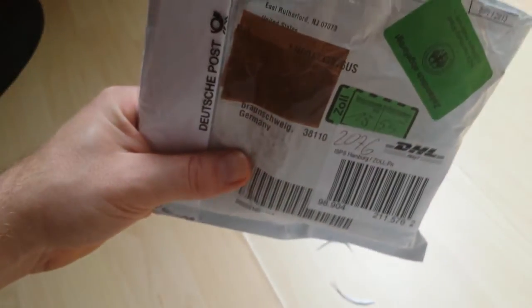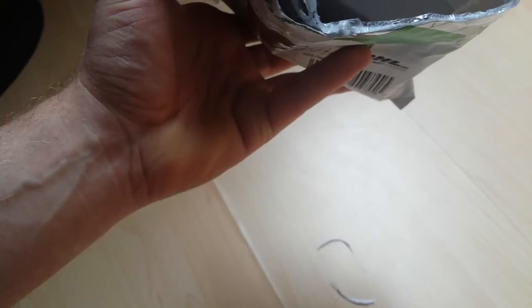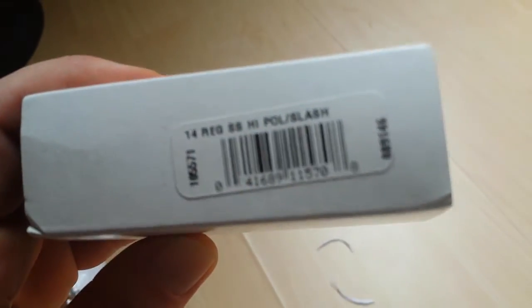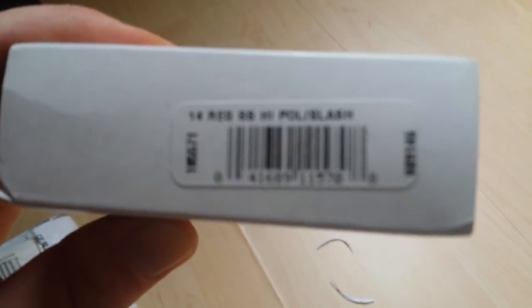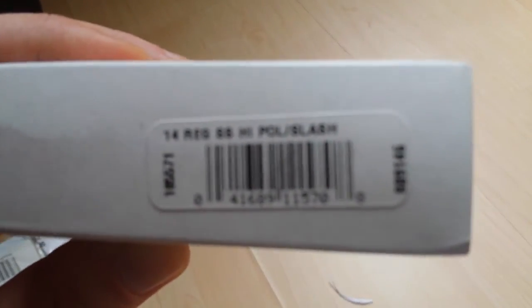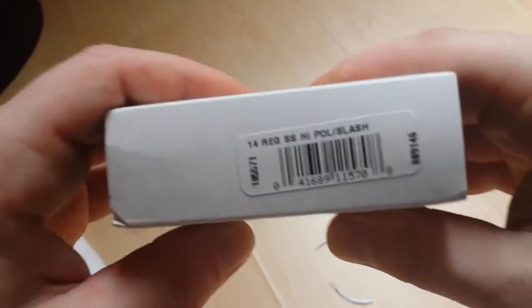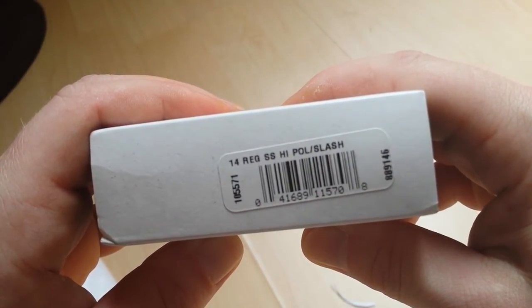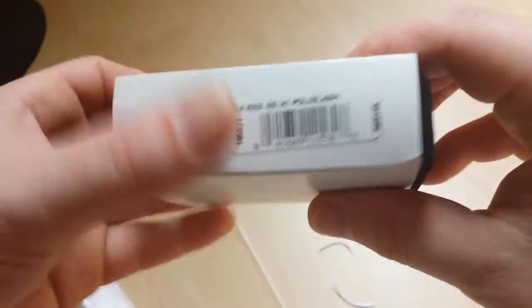I'm really surprised how it looks. Invoice, and here it is. Oh, come on, let's focus. Please focus. Okay, it says, you can read that. I will.